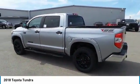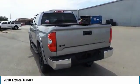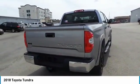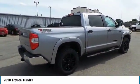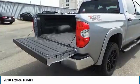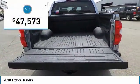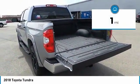Included as standard are vehicle stability control, traction control, electronic brake force distribution, anti-lock brakes, and tailgate assist. With a towing capacity of up to 10,000 plus pounds and a payload capacity of over 2,000 pounds, the Tundra is the perfect mix of power and efficiency and is priced below $50,000. This vehicle has less than 100 miles.